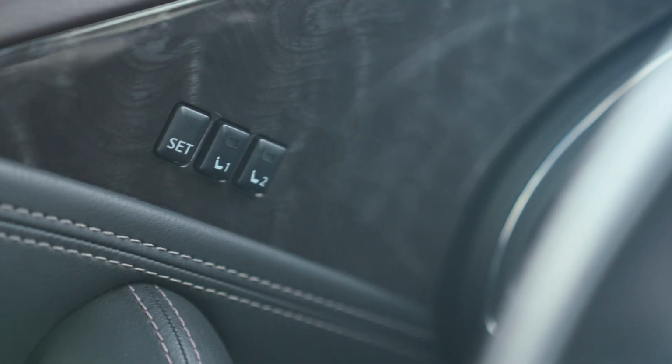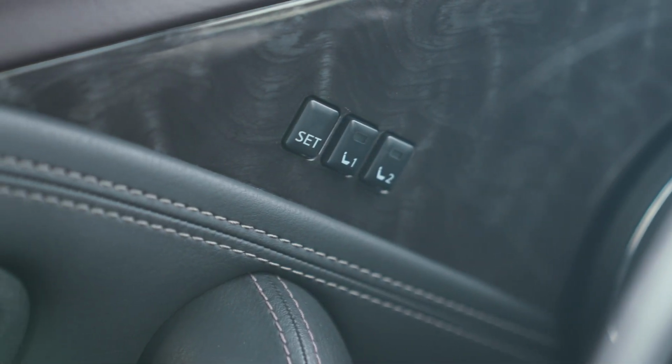My favorite part about this, the Nissan Patrol, though, are these memory seats. Now, I mean, what's so special about memory seats, right? It has this cool feature where you can set this up, and not just your seats. Your seats are going to adjust themselves, but the steering wheel as well. So let's see how another driver would set up their seats.